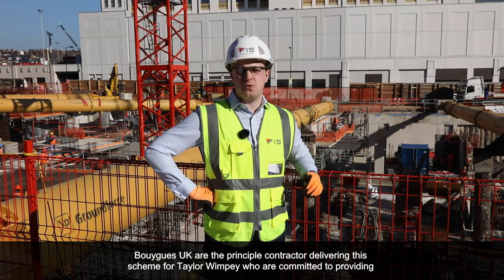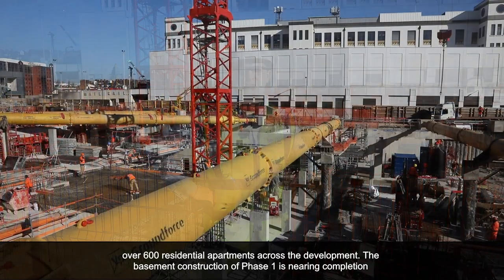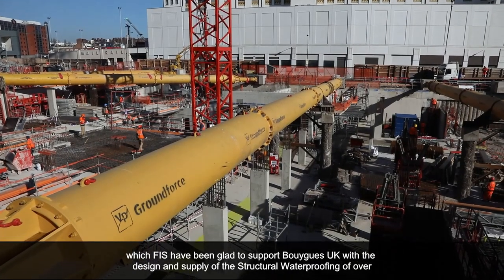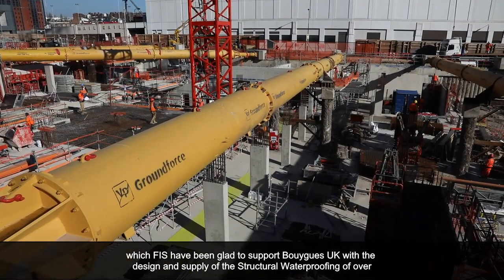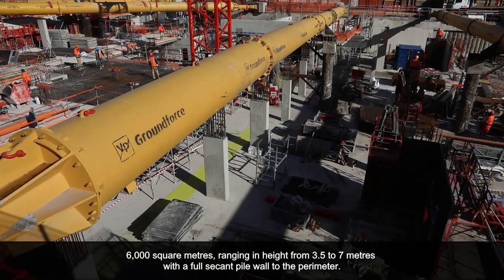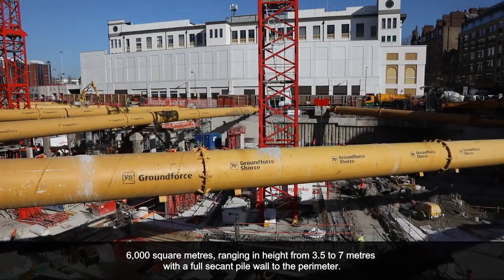BOUYGUES UK are the principal contractor delivering this scheme for Taylor Wimpey, who are committed to providing over 600 residential apartments across the development. The basement construction of Phase 1 is nearing completion, which FIS have been glad to support BOUYGUES UK with the design and supply of the structural waterproofing of over 6,000 square metres, ranging in height from 3.5 to 7 metres, with a full secant pile wall to the perimeter.